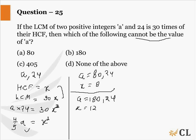Now if I say the third option, which says A equal to 405, this gives you X as 81 into 4, that is 18. So I am getting X as an integer, right? But the problem is HCF of 405 and 24 cannot be 18 because 405 is an odd number, and 18 is not a factor of it, so this option will be ruled out.